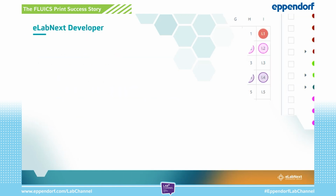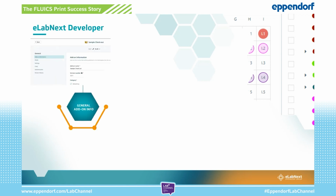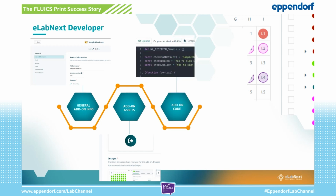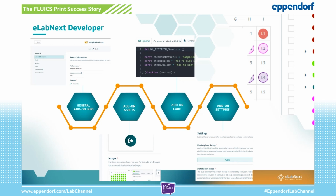So once you have access to eLabNext Developer, you can start building your add-on in a few simple steps. You simply get started by adding the general information of the add-on, including an add-on name and version number, of course. You can upload the assets for the add-on, such as icons, images, descriptions, and everything as how the add-on will be listed in the marketplace. You can go ahead and upload your add-on code, of course. There's an option for you to download sample code for an add-on, and you can modify that and upload that into eLabNext Developer. And finally, adjust add-on settings, such as the listing in the marketplace.